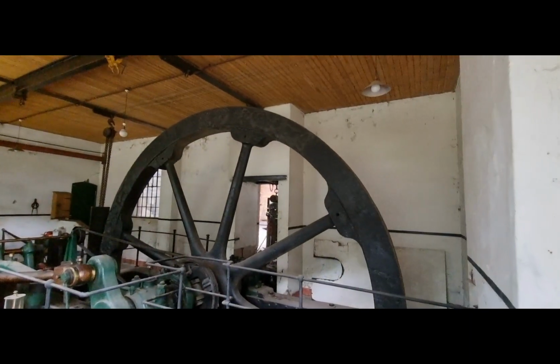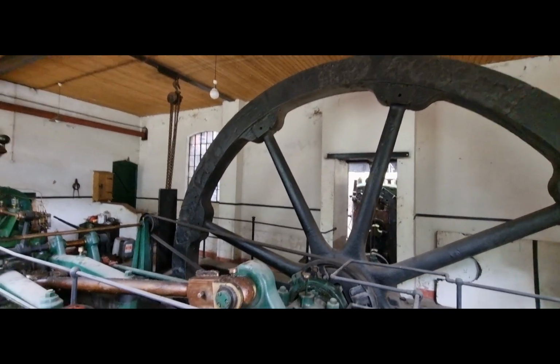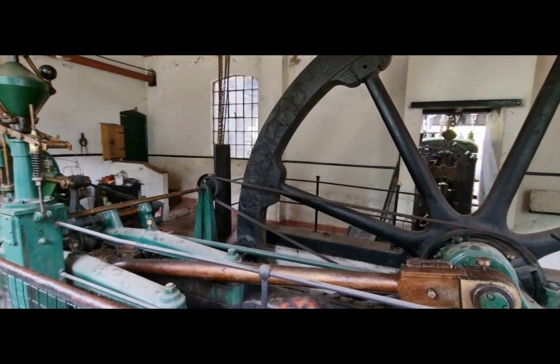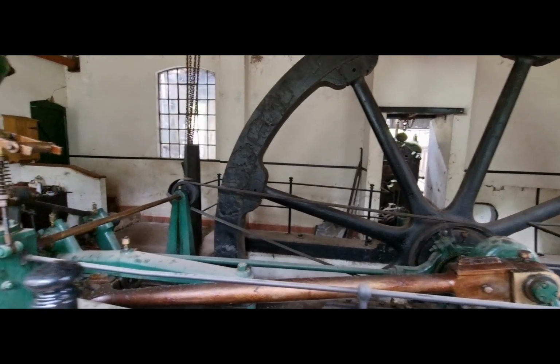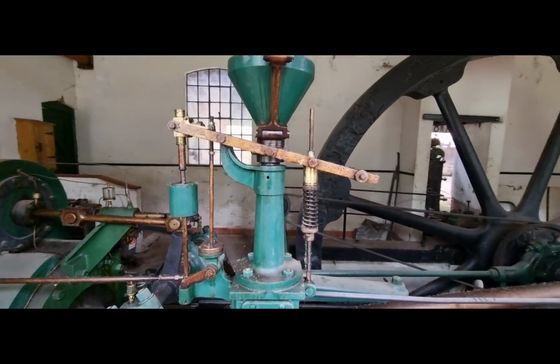Wow, so we've got another whacking great big one. Wow, smell that oil, like grease. God, you can see the oil and the grease over there. Good grief. That's incredible.